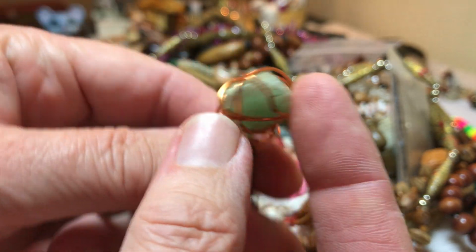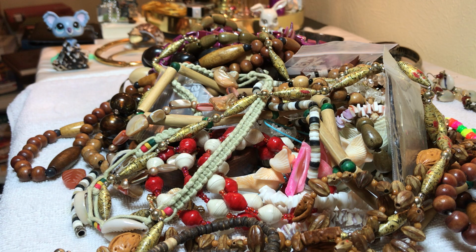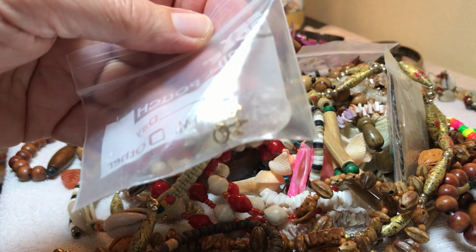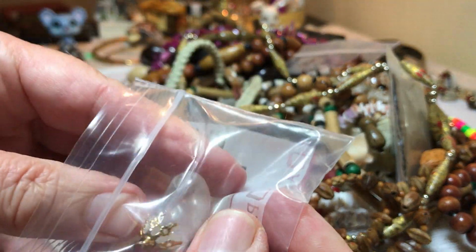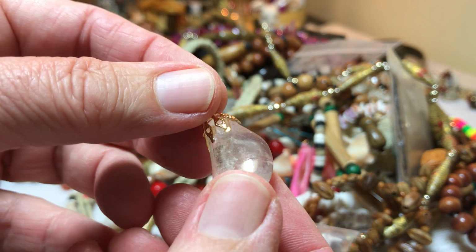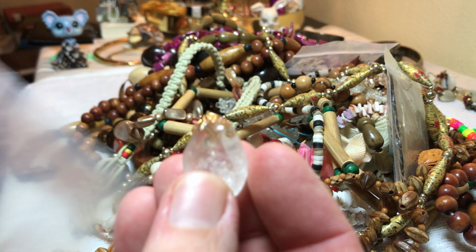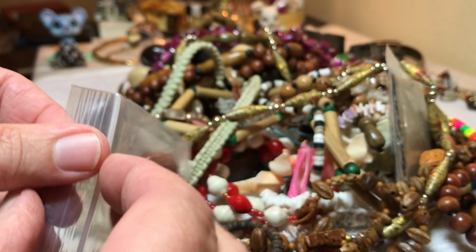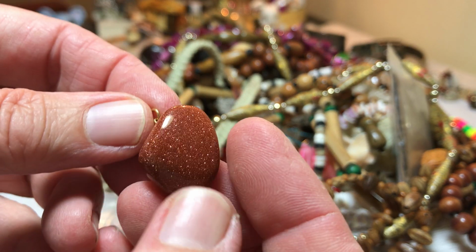What is it? What kind is it? It's like natural. Green natural stone. That's why they call this lot naturals. Pretty. I appreciate them putting that in the baggie. That's a beautiful crystal. Really nice. And another one. This is that gold stone or something. It's not natural, but it's really pretty. I like it.